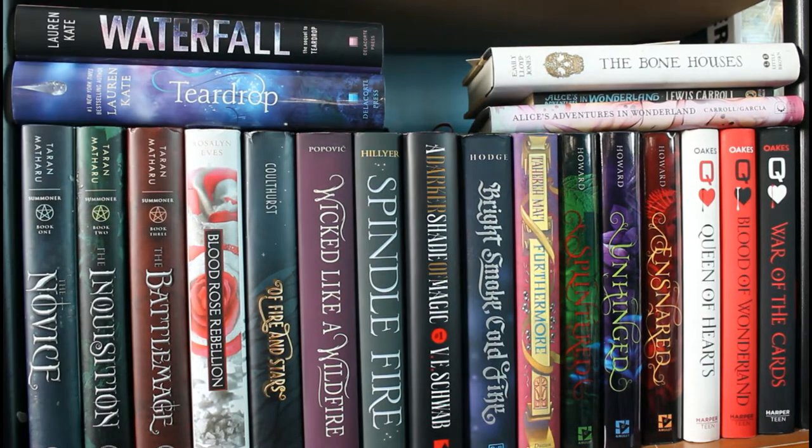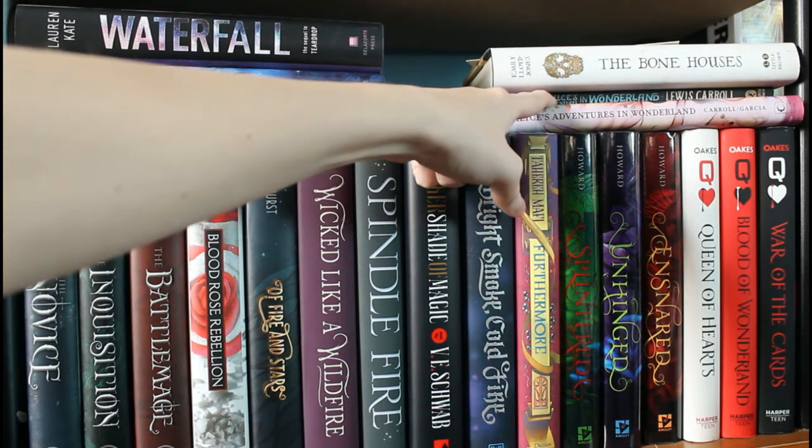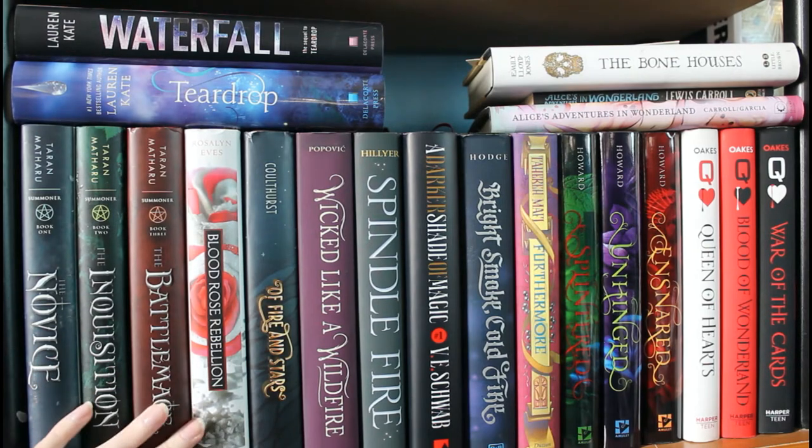Up here we have Jane Unlimited, Teardrop and Waterfall. Then we got the Owlcrate of The Bone Houses. Then we got Alice in Wonderland and Alice in Wonderland again. Got The Novice, The Inquisition. I can't read right now.